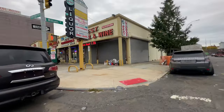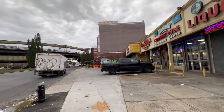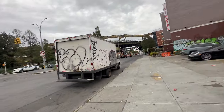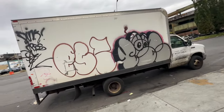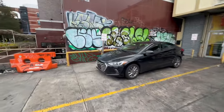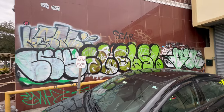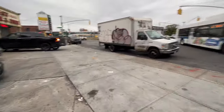One of my favorite spots over here, Golden Crust. I love Golden Crust. All right, let's see what's what. Around here, I feel like I gotta stick and move quickly. There's a little wall over here. All right, my hands are a little shaky. Let's keep it moving.